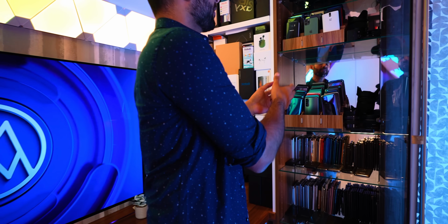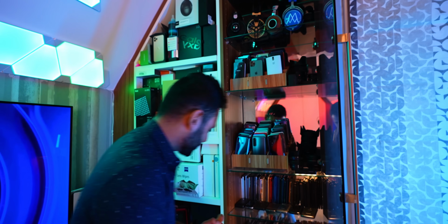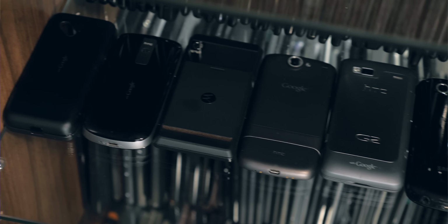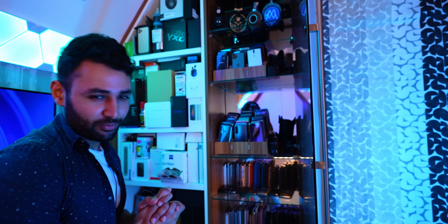So for every major brand that I cover, they've got a shelf. You've got Samsung, Apple, OnePlus, and then you've got Huawei, Oppo, and Xiaomi. We've got all the Google phones lying flat down here, from the T-Mobile G1, which was actually the first Android phone to ever exist, all the way through to the Pixel 5. We've got a couple of novelty phones at the bottom, but then for every other one, I've had to make a bit of a choice.